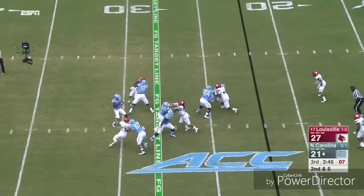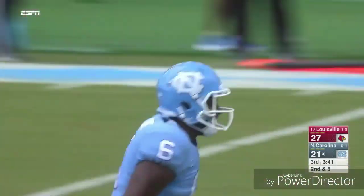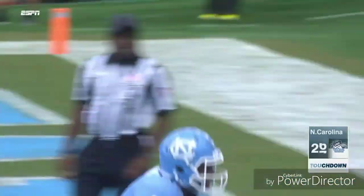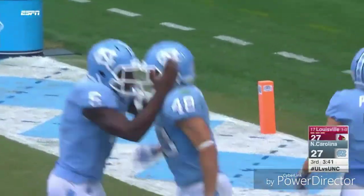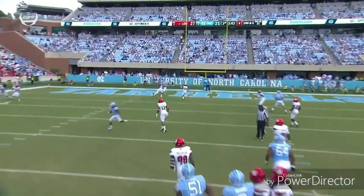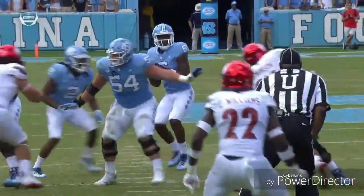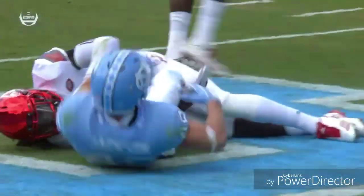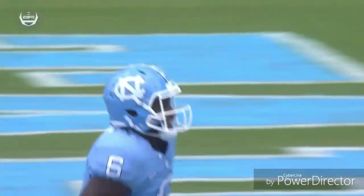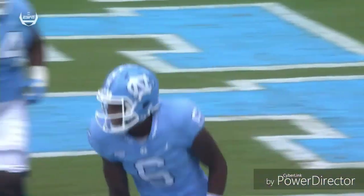On 2nd and 5. To the end zone, it's caught! Touchdown, Thomas Jackson! And what a pass by Harris! What a throw by Brandon Harris. I mean, that is as tight a coverage as you can possibly have. They hit Jackson on a similar route earlier in the game, but that time it was over the top on a deep ball. This time it's driven on the seam. Brandon Harris said, man, it's been a while since I've delivered a strike like that.